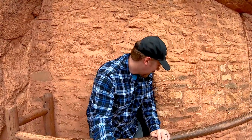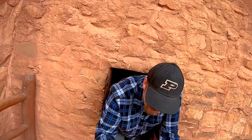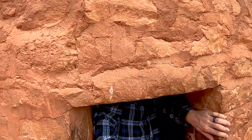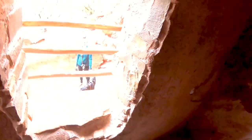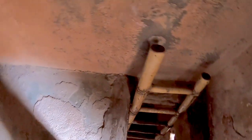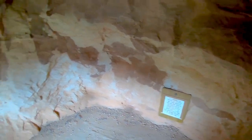All right, guys, I'm going in. As long as I don't break this thing. Yeah, it says this one was probably abandoned and most likely used. Deanna and Blaze are not climbing through this. This is pretty tight. I don't know if I'm gonna fit through here. Show you a quick little tour of this thing. It's really neat.